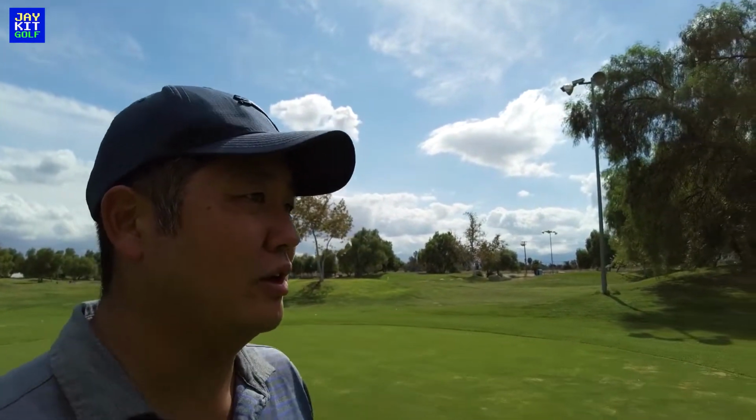Yeah, coming up to my shot, it's not good. No, I'm literally probably 25, 30 yards long. And it's not a good lie. It's in the dirt, sitting in some stuff. Hopefully I could get something going. I could probably just land it right on the green and have it roll down. We'll see what we can do here.